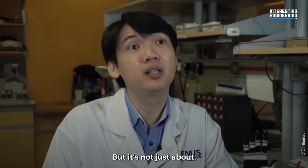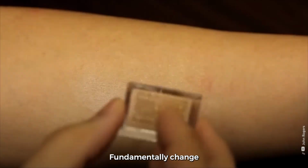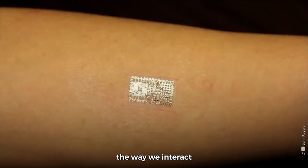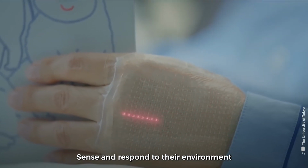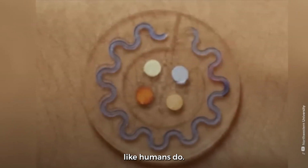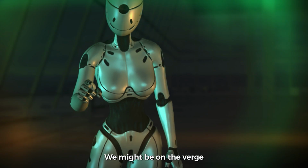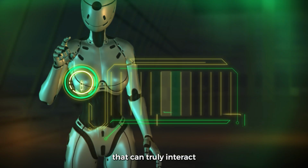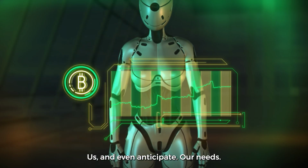But it's not just about making devices more comfortable or efficient. This technology could fundamentally change the way we interact with the world around us. By giving machines the ability to sense and respond to their environment like humans do, we're opening up a whole new world of possibilities. We might be on the verge of seeing devices that can truly interact with us, understand us, and even anticipate our needs.